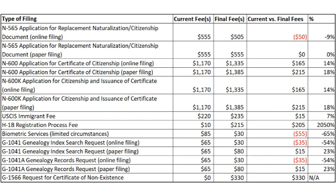N470, application to preserve residence for naturalization purposes, current fee $355, final fee $420. So that's an 18% increase. Form N565, application to replace naturalization or citizenship documents, online filing, currently costs $555, final fee $505. N565, paper filing, currently costs $555, so same fees, no increase, no decrease.